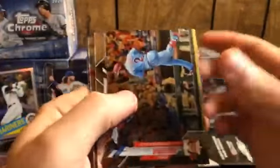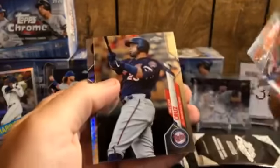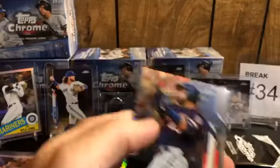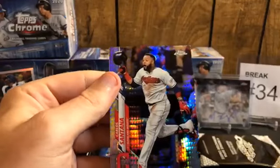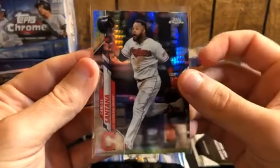Jean Segura, Philadelphia Phillies. Logan Webb going to the Giants. We got a Nelson Cruz going to the Twins. And we got a Prism. And it is, oh, now it's upside down. Prism is Carlos Santana. Second variation, Carlos Santana. Cleveland Indians.